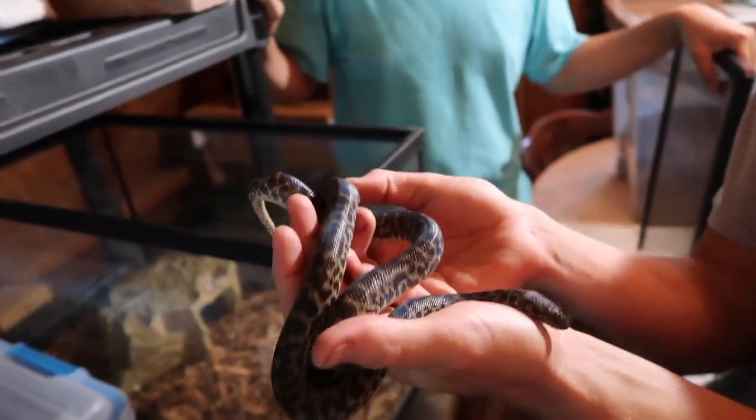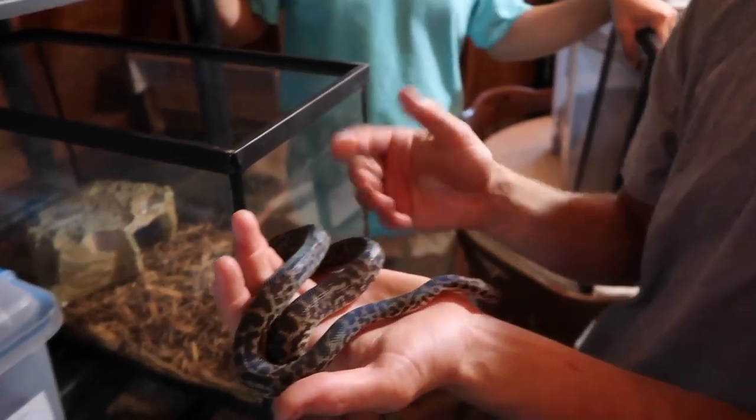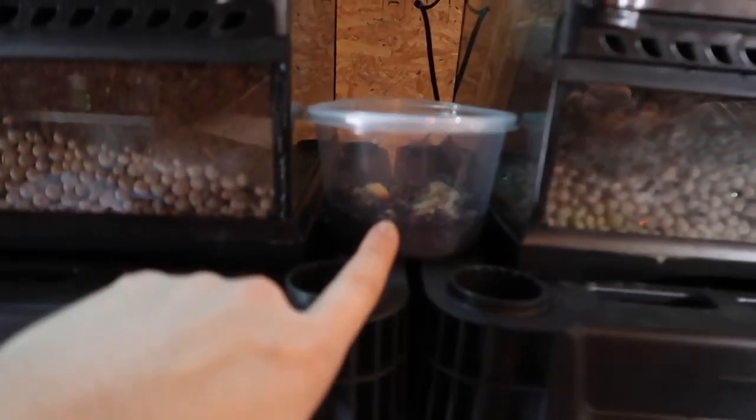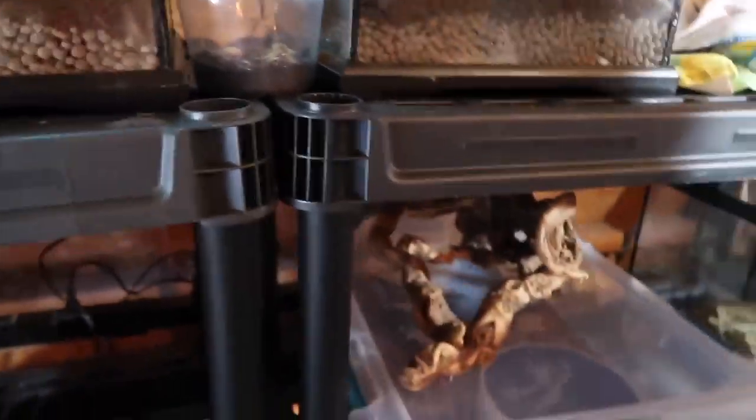I have not seen any of those around. When I got him about a year ago, he could fit in that tub that you put the isopods in. Oh, this tub right here. Yeah, he fit in that. He was small, a little peewee.